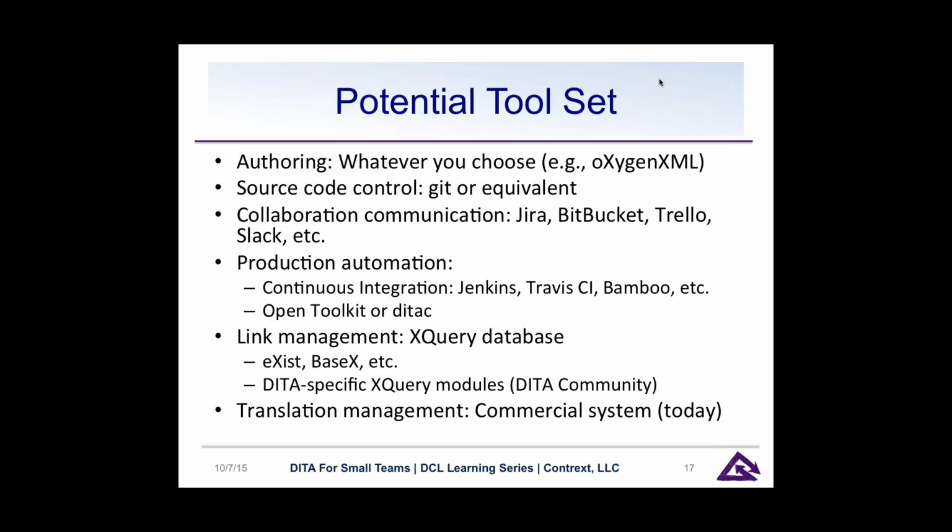All right, so what's my potential tool set? For authoring, really it's whatever you choose. There are a number of options to choose from. Oxygen XML is sort of an obvious choice, but there are other good options as well. There's XMetal, there's FrameMaker, there's ArborText Editor. For source control, I recommend Git or its equivalent. We'll talk about that in more detail.